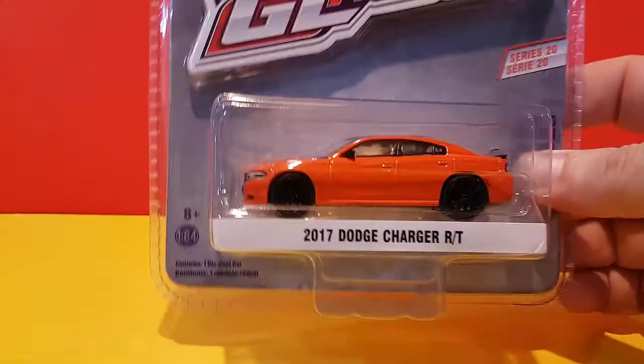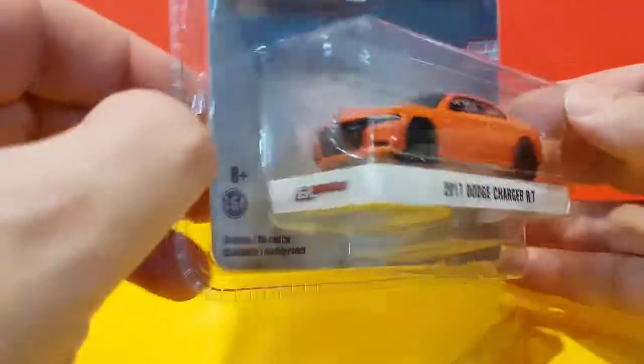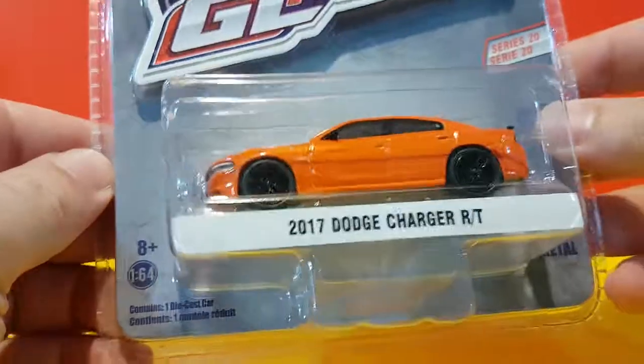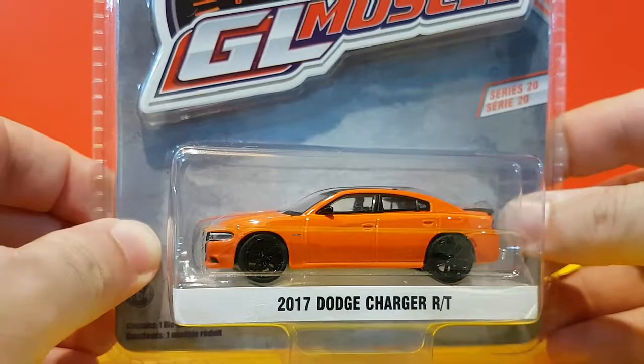Cool. And finally, the last car in the set, the 2017 Dodge Charger RT in orange and black rims. Very, very nice. Big car, a big sedan, but still considered a muscle car, because of all that power coming from that V8.